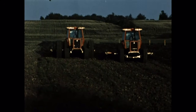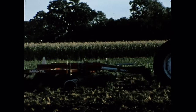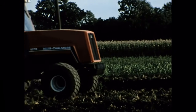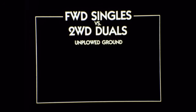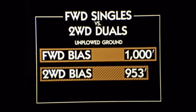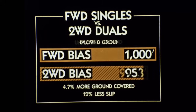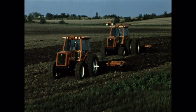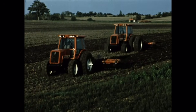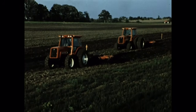Next, tests were conducted to determine the difference in performance between an Allis Chalmers front-wheel drive model with single wheels at the rear and a two-wheel drive unit with duals. All tires on these test tractors were bias ply. The results were clear. In unplowed ground, the front-wheel drive tractor covered 4.7% more ground with 12% less wheel slip. And in ground that had been disked, the difference was 9.2% with a 25% reduction in wheel slip. Averaging all tests, including exchanging tillage tools, the conclusion was reached that front-wheel drive outperforms two-wheel drive by 6%.